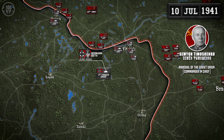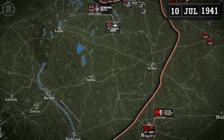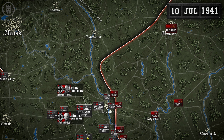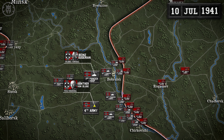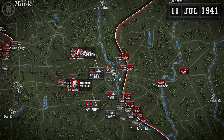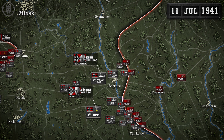In front of Guderian's panzer group across the Dnieper was the Soviet 13th Army. The 13th was still battered from the Minsk encirclement and had not received significant reinforcement. The tanks of the 47th Panzer Corps were barely even delayed by the remains of the 13th Army.